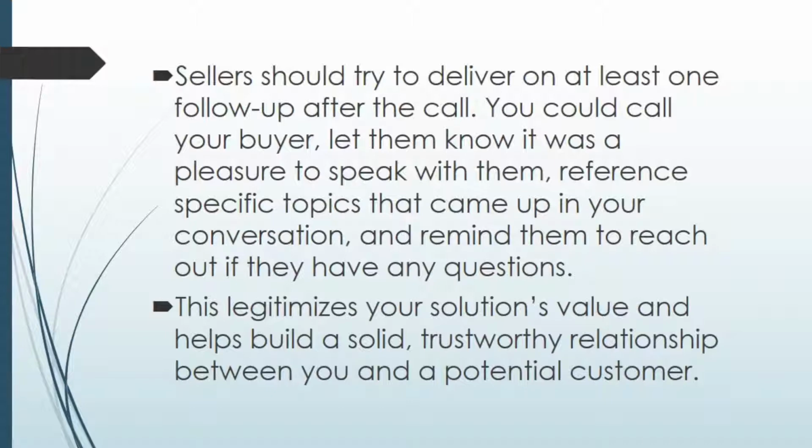Now look at this part. This legitimizes your solution's value and helps build a solid, trustworthy relationship between you and potential customers. Trying to make sure you have this knowledge-based trust.